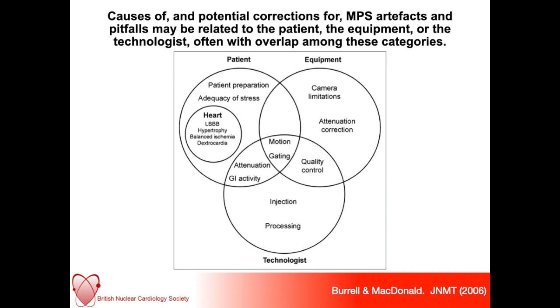So there are many reasons why artifacts and pitfalls may happen during an MPS, and this Venn diagram nicely shows that it could be a combination of the patient factors, equipment factors, and human factors that lead to these artifacts and pitfalls.